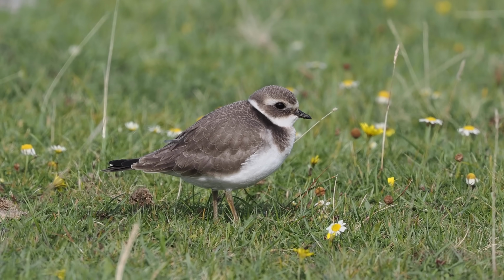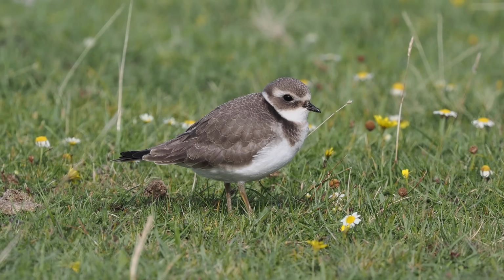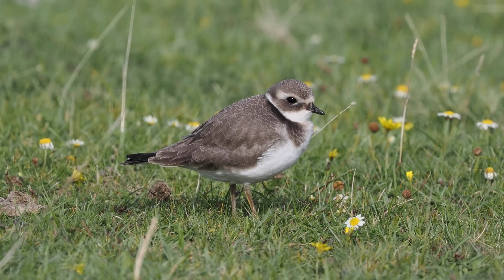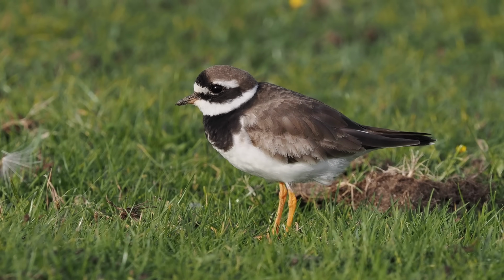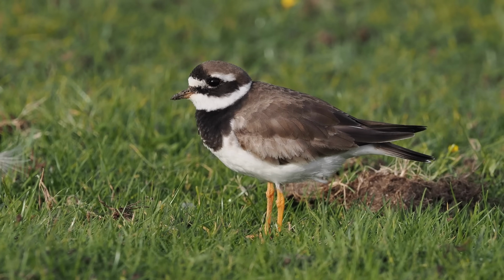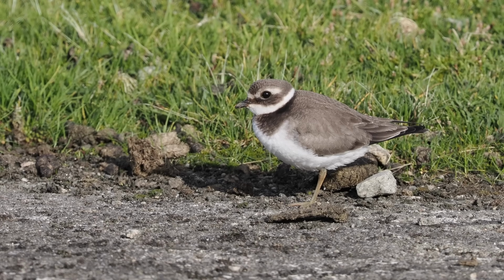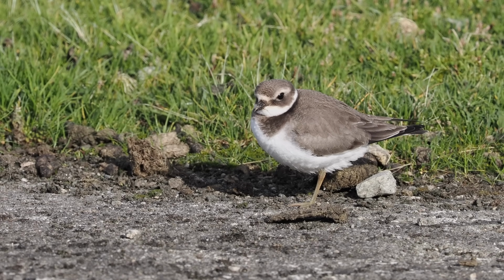And this is a juvenile ringed plover, this year's bird. This is what the adult looks like. And I don't mind if the birds come off the grass onto the runway, because it's all very rugged looking. You can't tell that that's a runway.